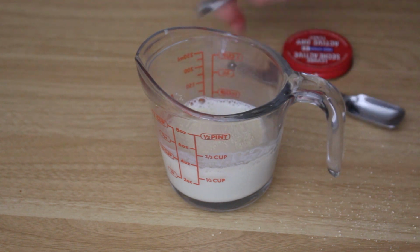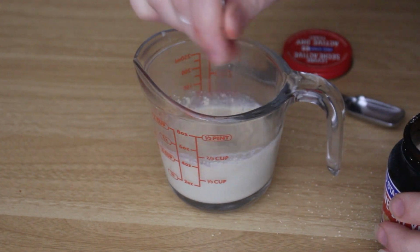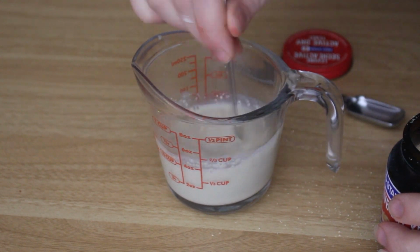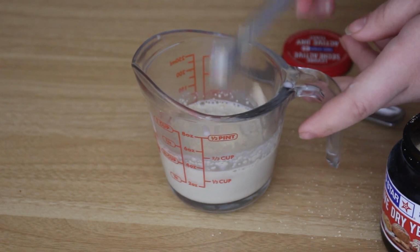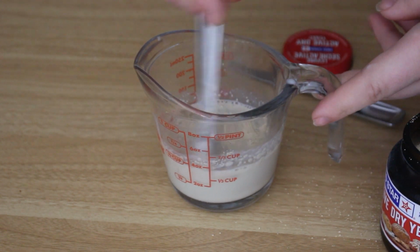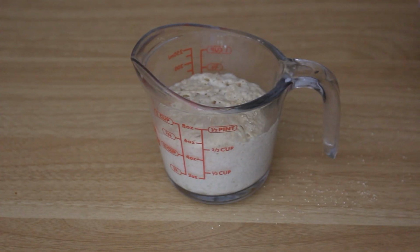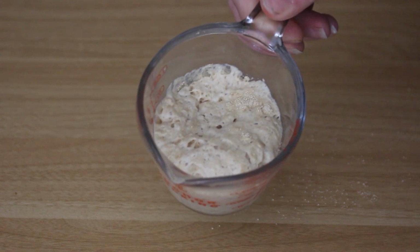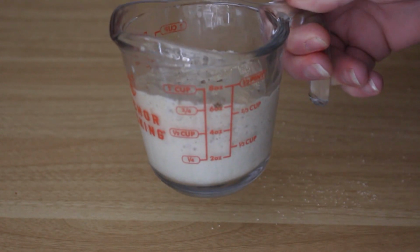So here I have some warm milk. You want it to be between 100 and 110 degrees. A little bit of sugar and my active dry yeast. Active dry yeast does need to be activated first. I find for doughs that have a really long mixing time, active dry is really nice because it gets the yeast going and you don't have to worry about keeping the dough warm or anything like that. So after 10 minutes, my yeast puffed up and rose and got bubbly. She's happy, she's fed, she's active, and the yeast is ready to use in the dough.